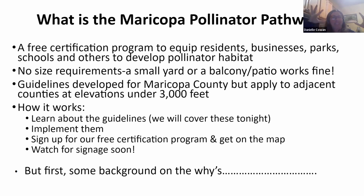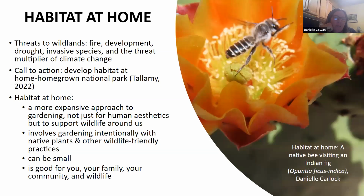So that's sort of it in a real nutshell, but I want to go into some of the whys in a little more depth, just because I think that background is really important to set up, especially if people aren't familiar with some of these concepts. So first, I've already mentioned this habitat at home idea, and I think that's really the central concept of what this program's about. And there are other habitat at home programs as well that are around regionally and around the country and beyond.